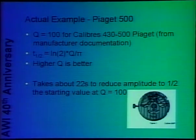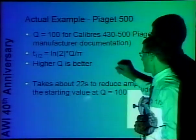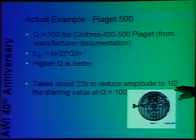But here's a real life example. There's an article from the SSC, the PAJ 500. They say the Q is about 100 for this. Now, the way Q is important is that the half-life of the harmonic motion is natural log of 2 times Q over pi. Sure you use that every day, but the conclusion of that is that it takes about 22 seconds to reduce the amplitude to half the starting value at Q 100 if you plug that in.